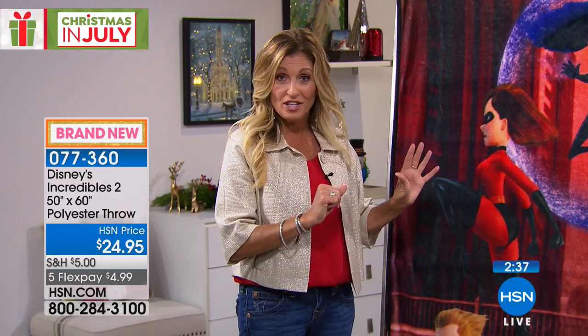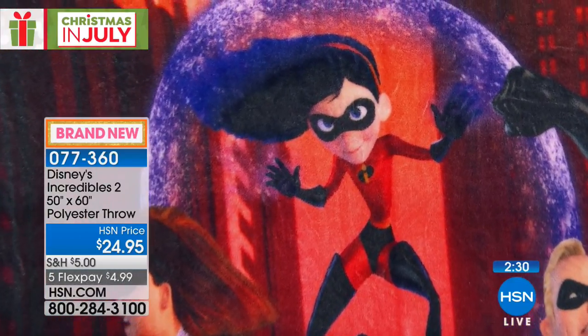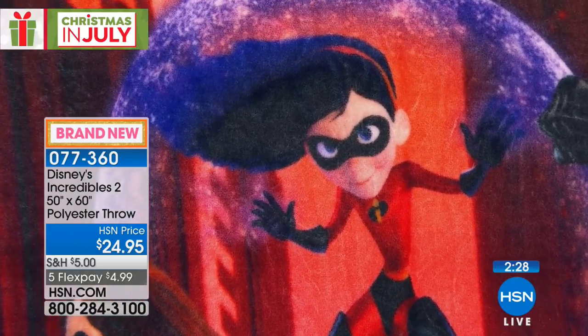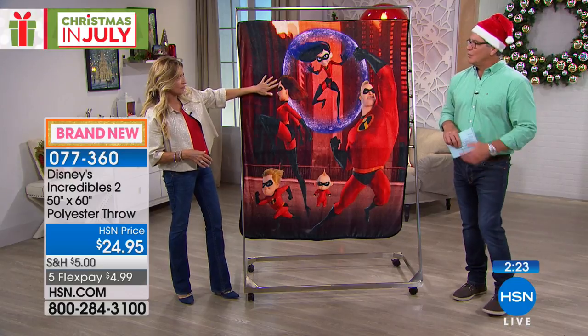Maybe you have a closet where you keep gifts. I love the fact that you don't even have to wrap it. Roll that thing up, put a beautiful ribbon on it, pop it under the tree, or bring it to someone's house in the holiday time. Such a great buy, and those characters are big, bright, and bold on the front.